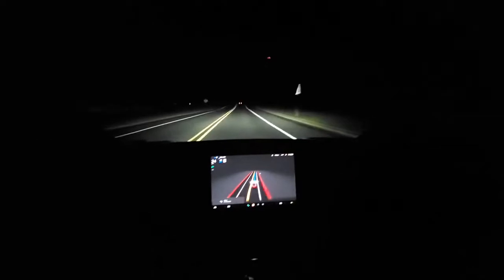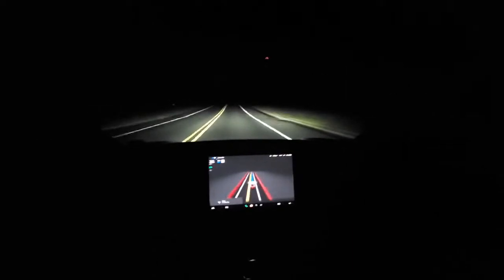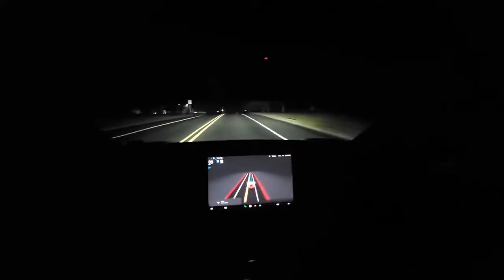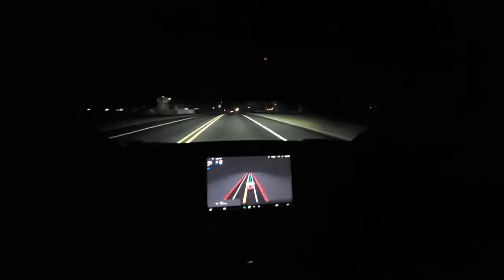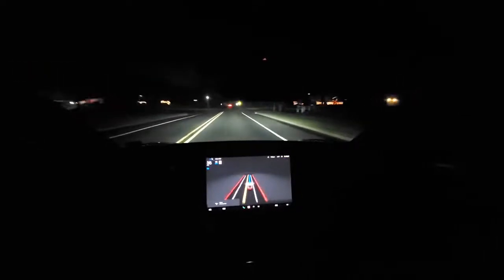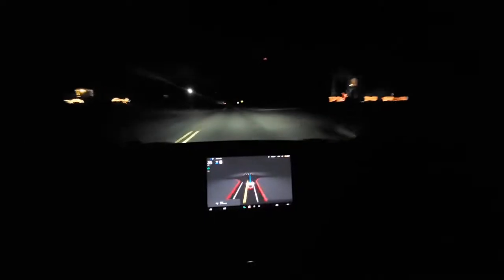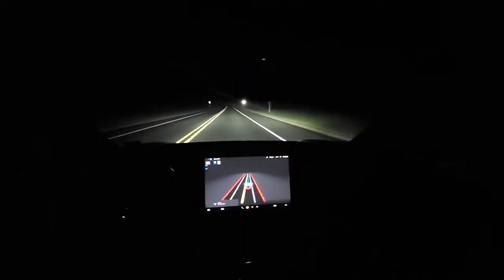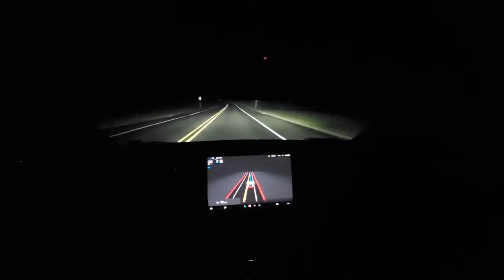Hopefully you can see okay. A little choppy on that right turn. Just a little bit. Put on high beams. That's nice. Speed limit's 35. I've got it set to 35. I'm going to crank it up 5 here.